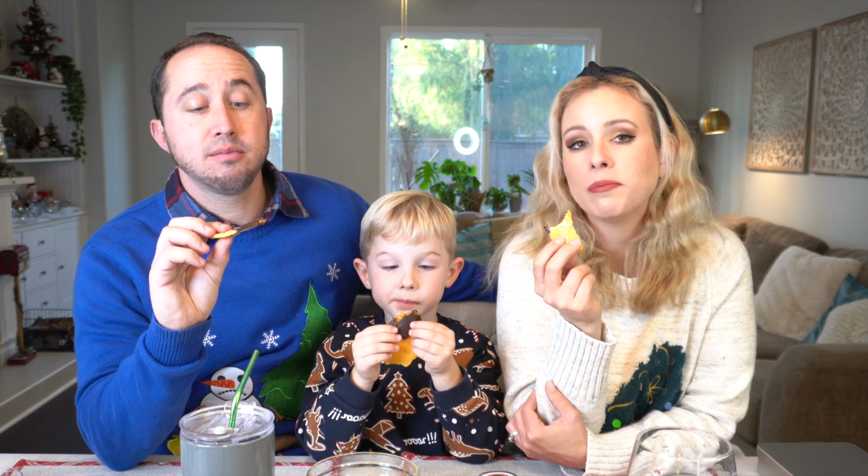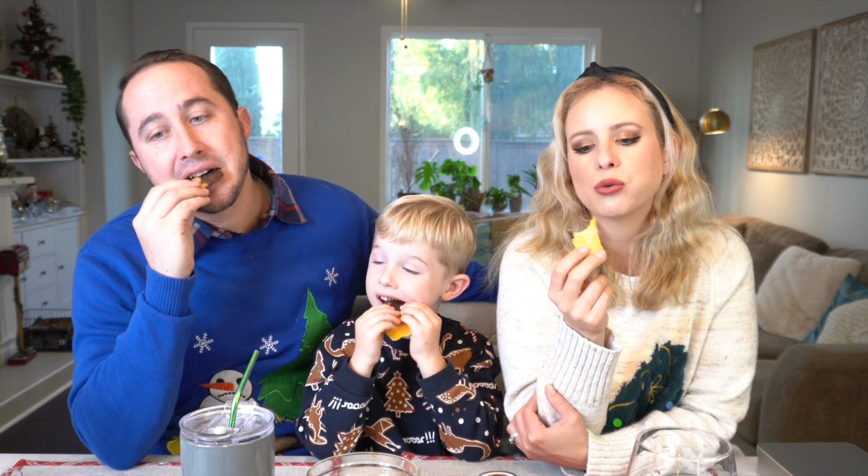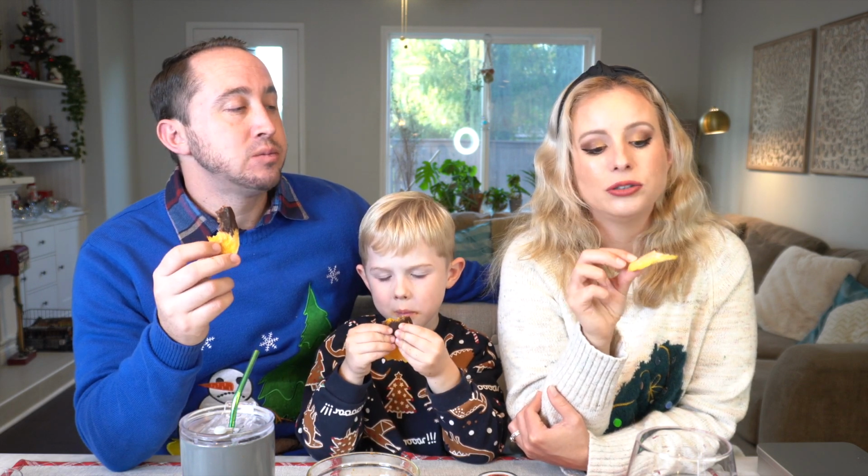And not only that, the chocolate also adds a crunch to it. The mango is so soft, and then you have the crunch from the melted dried chocolate, and it's really good. I'm not really getting a crunch from the chocolate. Well, I got a thick piece of chocolate on it. Mine's not crunchy, but I still appreciate the flavor combo here. It's really good. I think I'm actually gonna wash it down with that beer.